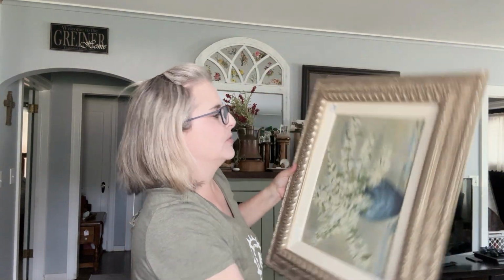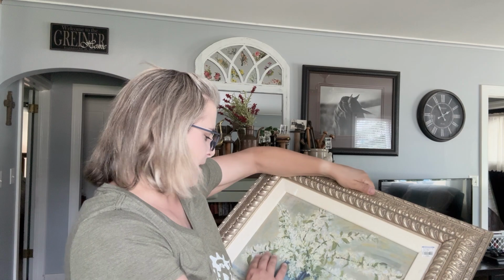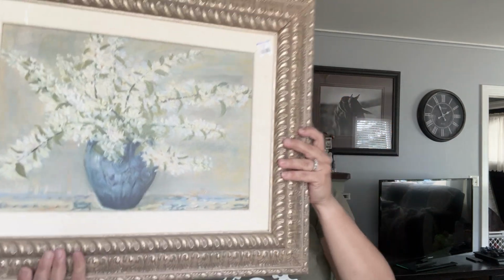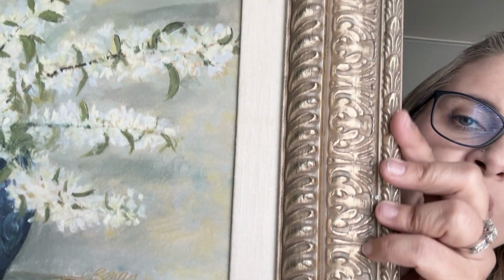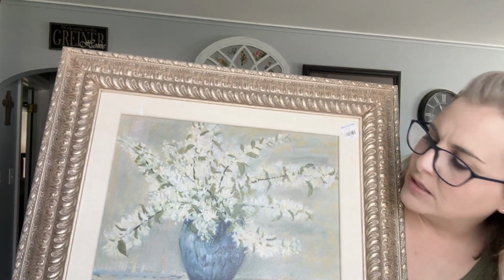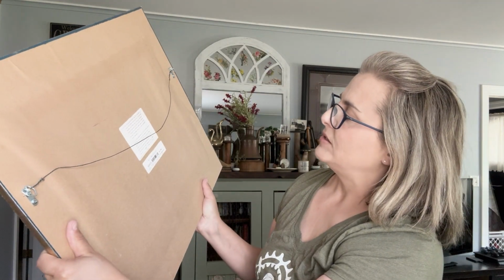And then I came across this beauty, and it's signed, and I don't know, it's not a print. It's kind of a weird canvas, but look at this painting. It's so beautiful. And the frame itself, I really, really like. I don't know if I'm going to keep it this color or if I should change it. It's kind of like a champagne gold right now. Let me know what you guys think, if I should go more vintage gold with this or leave it as is or paint it white and distress it back. What do you guys think? But this picture is beautiful. Love it. And I paid $14.99 for it, but it's heavy duty.